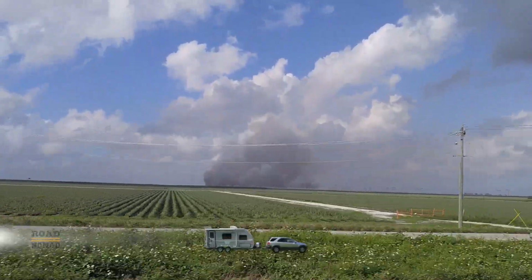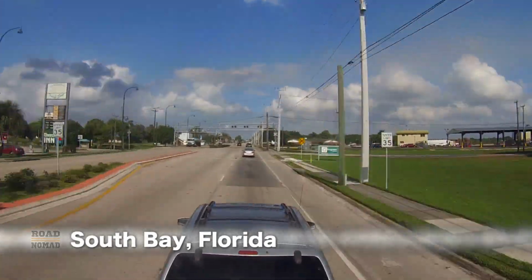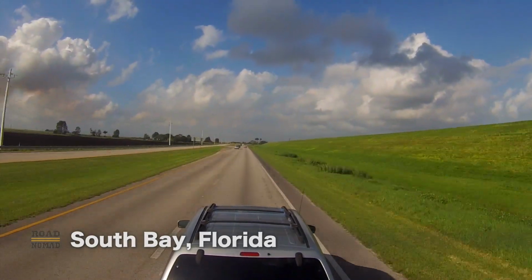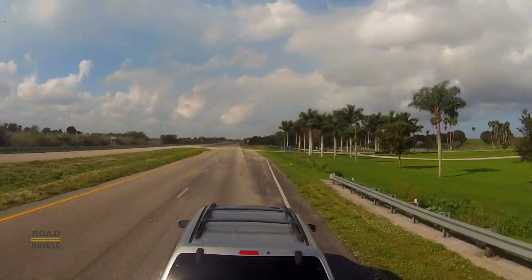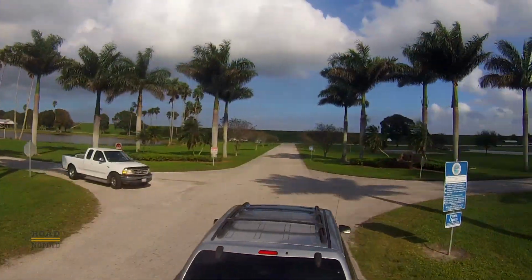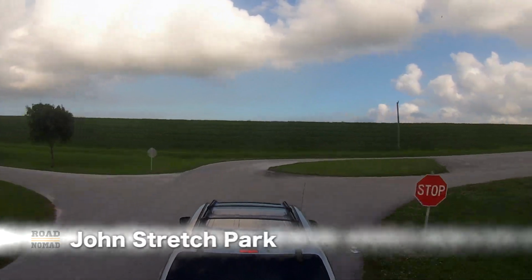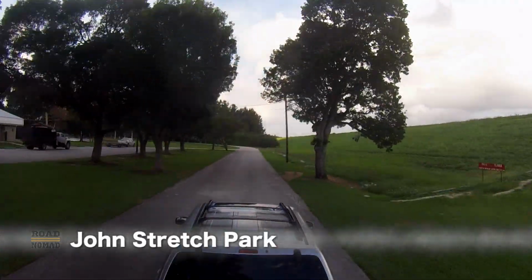We go through the sugarcane plantations and small towns like South Bay. Behind the big levee to the right, that is Lake Okeechobee, and the good thing about traveling on US 27 is that we can stop here and there, many places along the way, like here, John Stretch Memorial Park, and like John, we are going to stretch our legs.